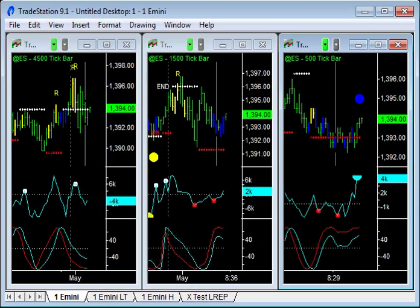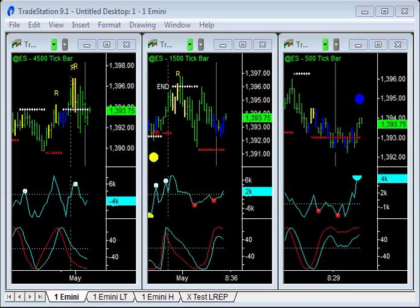94 even, long 94 even. Just checking my stops and targets. A little bit late into that trade, I should have gone in at 93.50, but the reason for getting in was bullish cyclical support, 1500 tip bar charts coming after the open.